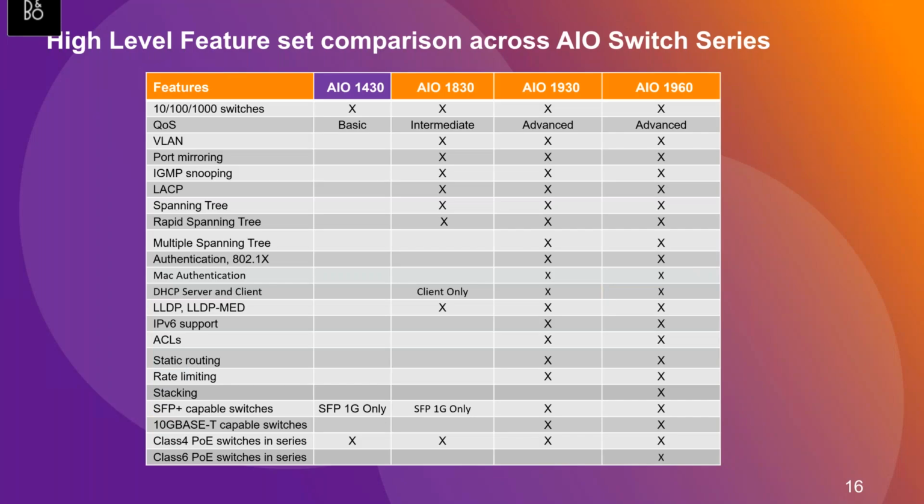So, and this is just a great chart really showing the differences in the models from a feature set standpoint, keeping in mind that the 1430 is unmanaged, so you get obviously the basic connectivity, some basic quality of service, as well as some of those additional built-in features that I talked about. I talked about the 1 gig only uplink, and that's only on the 26G model of the 1430, right? And then there's support for class 4 PoE, which is the 30-watt standard, right?